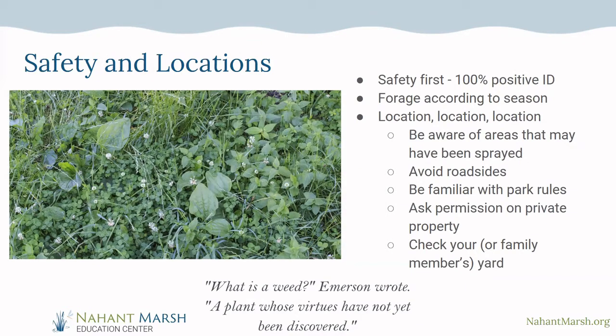If you want to forage in your local park, just make sure that you are familiar with the park rules. And if you've got a friend who's got some private property, or know it's private property, be sure to ask the landowner before foraging on their land. And then check your backyard.